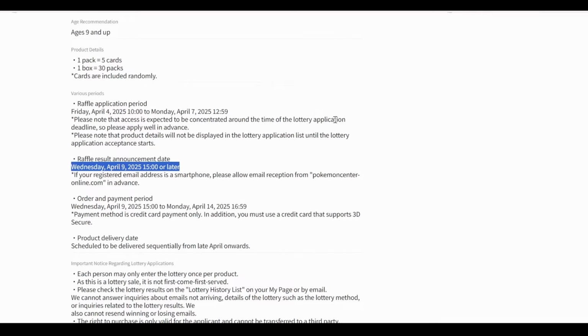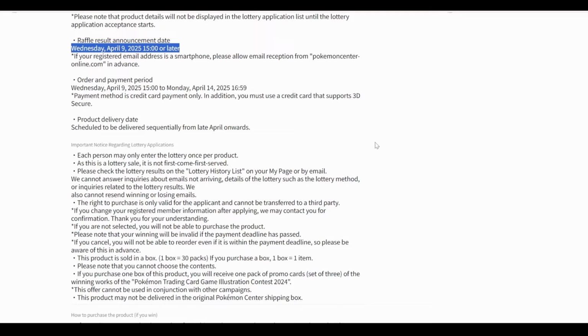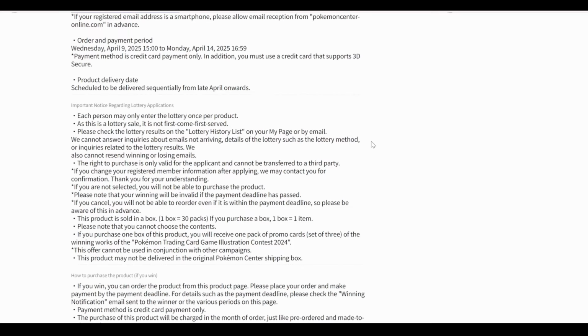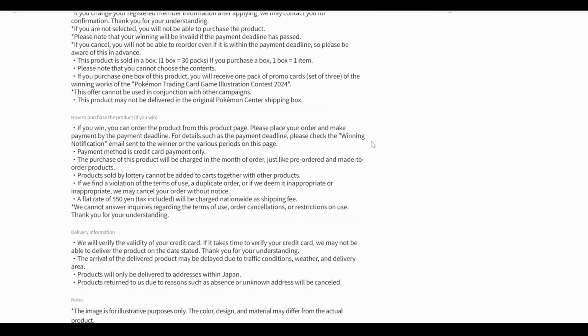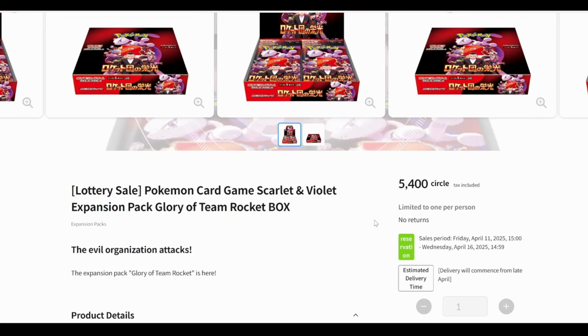So even in Japan, if you can find them in 7-Eleven or some of these convenience shops, I think you can still get them at MSRP. Otherwise, even in Japan, I have heard many people saying that they have problems buying products at a low price as well. So I would imagine this is actually a very sought after thing, and many people actually try to buy them. Of course, same thing goes for the Glory of Team Rocket.